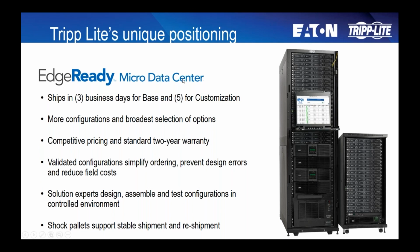Very competitive pricing. You're going to get 5 points deducted off of your price over doing this via a la carte. And that's without talking about bid pricing or deal registration, just straight off the bat. If you do an MDC instead of a la carte pricing, you're going to get 5 points added onto that.